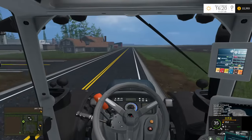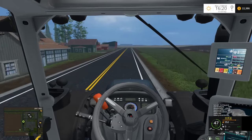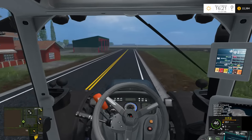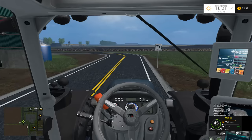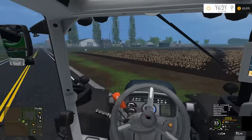Let's put the lights on. I think this is one of the coolest things about this tractor. If you look in the middle of the steering wheel there, that is probably one of the cooler things, for me at least. I don't know. One sec. I'm gonna grab a quick sip of water. There we go.